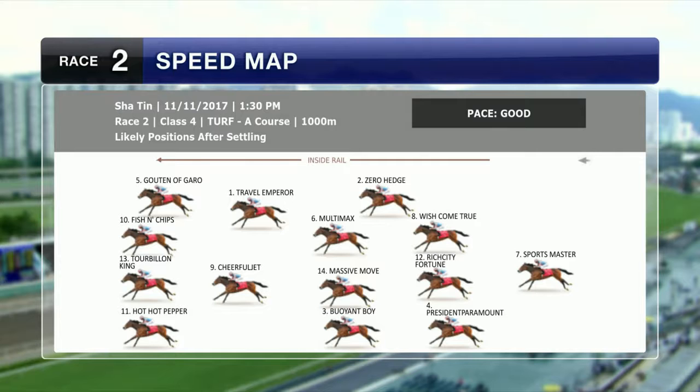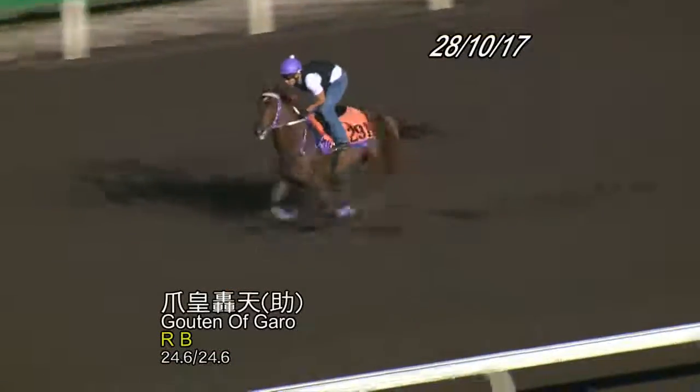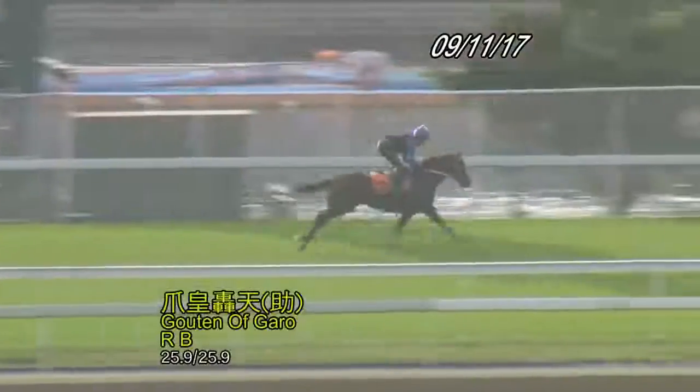Here is the aforementioned horse, Galton of Guerra. Now, just for you anoraks out there, Guerra is a Japanese television series, and Galton was the horse that the protagonist rode into victory on that particular series. So there you go. You've learned something today.